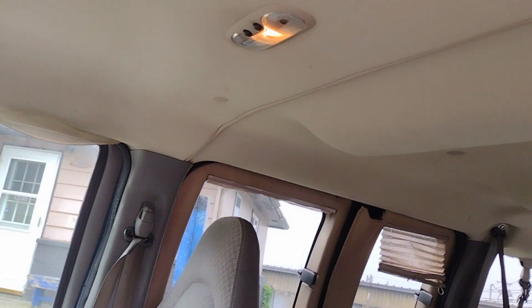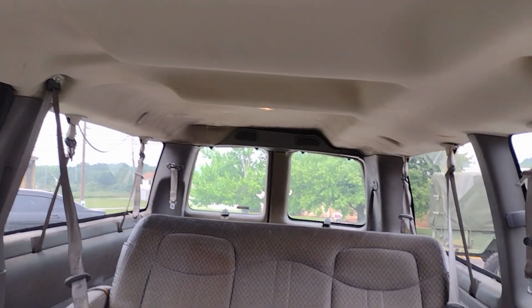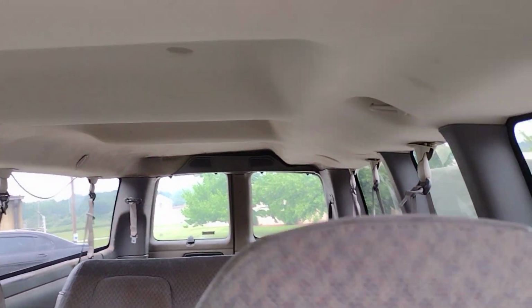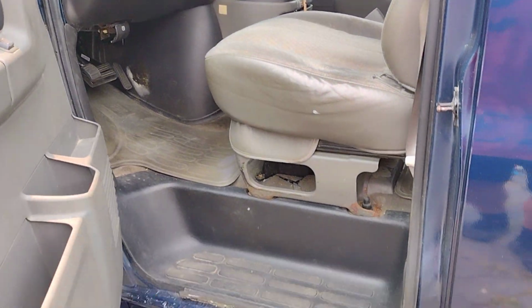Headliner is in good shape. The 6.0 liter, if you've driven Chevy Express vans, you'll know how good they are as far as performance. Let's go in the rear. Well, I did show you guys already. Let's go to the side.